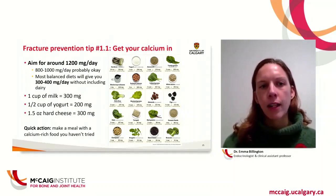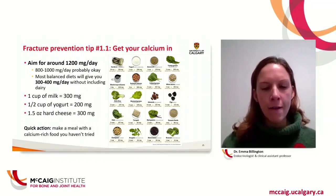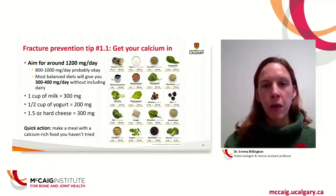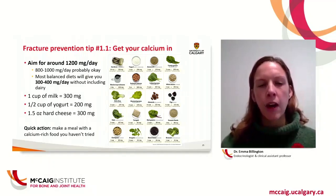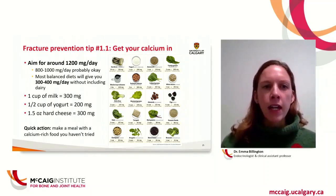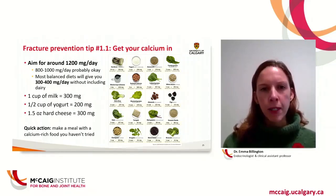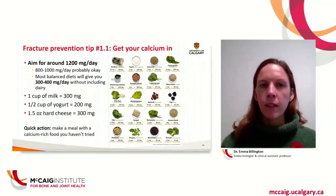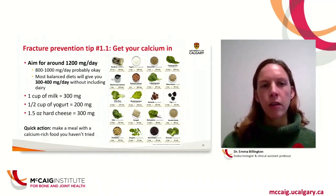Our Canadian guidelines recommend that we get about 1,200 milligrams of calcium in our diet a day. What I will mention here is that our Canadian guidelines are very conservative, so they want to make sure that everyone's getting absolutely enough calcium. A lot of the research that exists suggests that maybe 700, 800 to 1,000 milligrams is probably okay for the average person. And if we were living in a different country, some places like the UK and Scandinavia recommend about 700 to 800 milligrams a day. So in my clinic, I'm usually happy if people are able to get 800 to 1,000 through their diet.